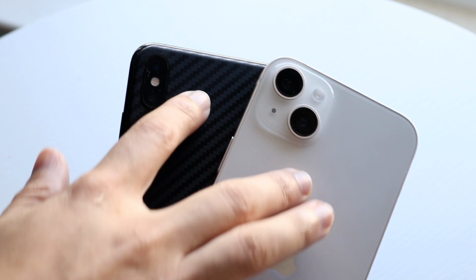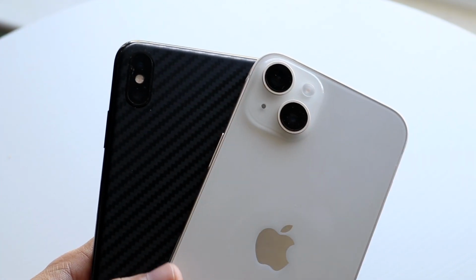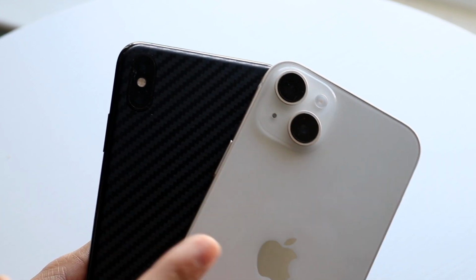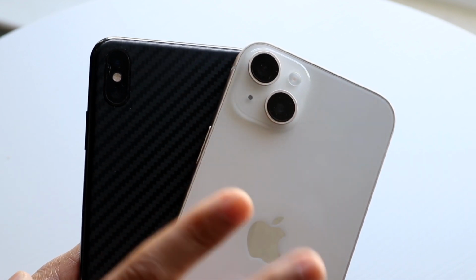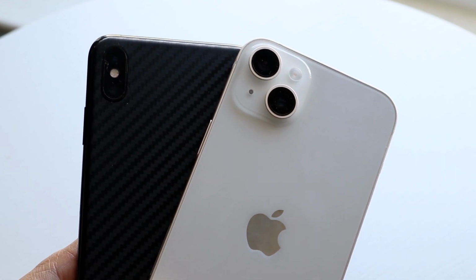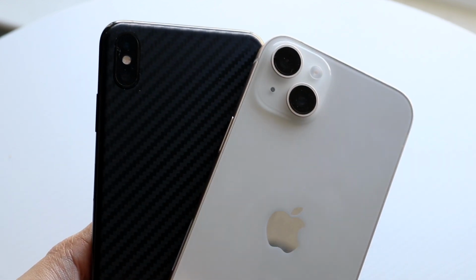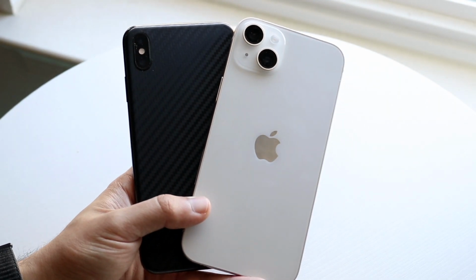Now we have glass backs on both. I do have a skin on the back of my XS Max. You have the MagSafe capability on the 14 Plus. You have wireless charging on both though, and IP certification on both as well. But with the 14 Plus, you are getting emergency SOS satellite mode. You're getting crash detection. You're also getting 5G support on the iPhone 14 Plus, which is really cool. They both have lightning ports at the bottom, and that kind of covers it up on the outside. There's really not a crazy amount of differences between both.